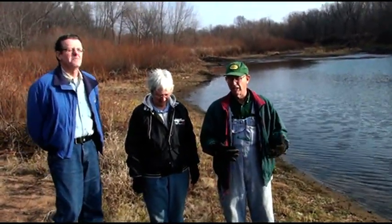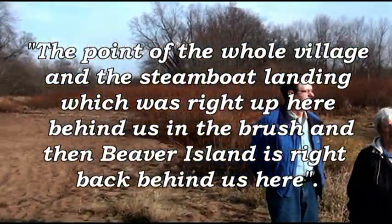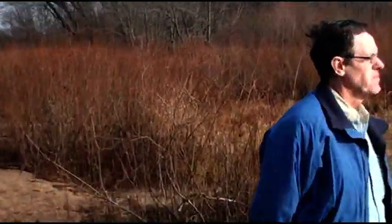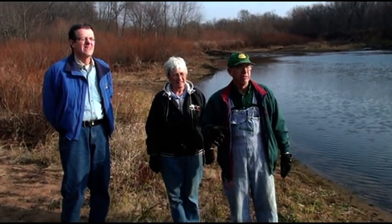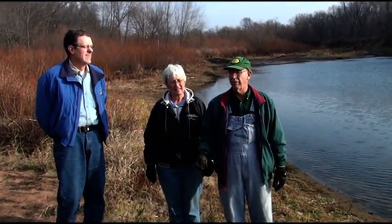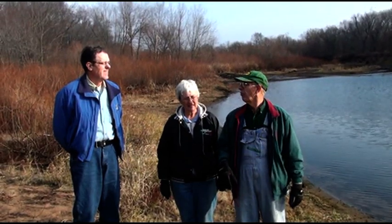Yeah, it's probably the local point of the whole village and the steamboat landing, which would be behind us right up here in the brush. And then Beaver Island is right back behind us here, which was created by, I'm assuming, Phil Shackle. Shackle had a lot to do with that. And then 9 Mile to our left, and the slough or the backwater of the Chippewa right here. This spot has significance, still a beautiful special spot. We have camping here in the summertime, a lot of ice fishing in the wintertime, and of course I log the land on the island every winter, and a very special spot to our family.